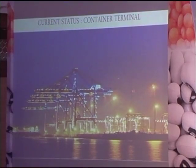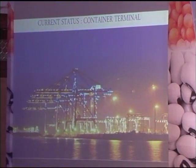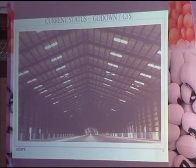We've got all kinds of infrastructure available in terms of the berths and the warehouses. This is the current status of the container terminal, which is up and running. We got 5 lines which are arriving at the port, which cover Middle East, East Africa, West Africa, US and Europe. This is a godown which will facilitate the handling of clean cargo at the port, which is a very important requirement while the agro commodities have to be handled.